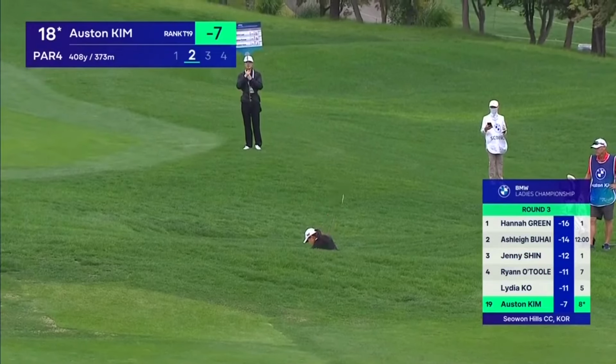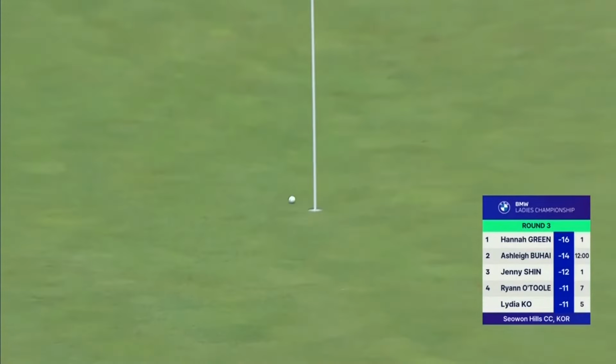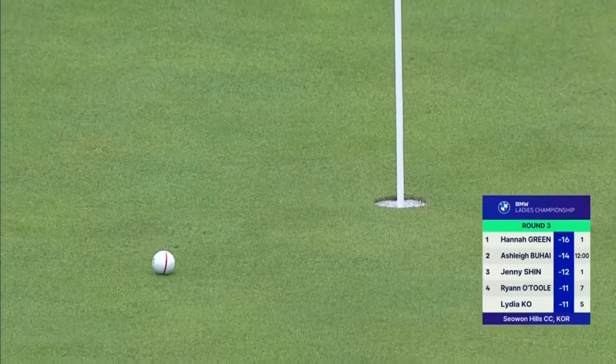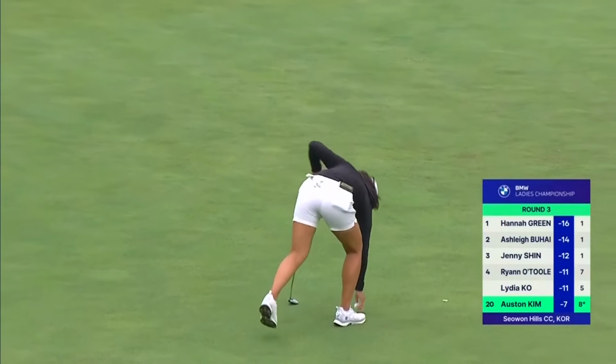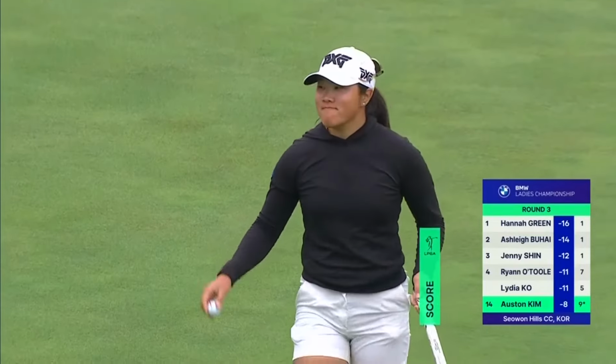She's found it again here at 18. It's her approach. Oh, what a shot! How good. No problem with that one. So she goes to minus 8.